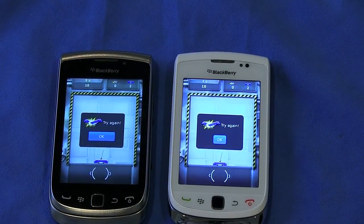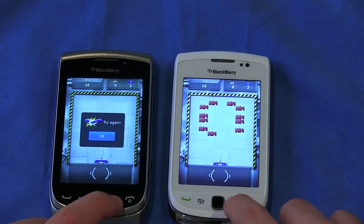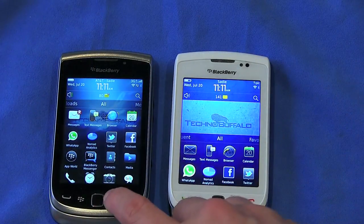The screen resolution here on the Torch 2, the 480 by 640, looks absolutely beautiful. It's probably not going to translate that well from a camera to video and then to your computer, depending on what resolution you're seeing it at. Take my word for it, the screen is absolutely beautiful. Text looks really, really crisp, and very bright and vibrant. The screen doesn't look washed out like the Torch 1 does.